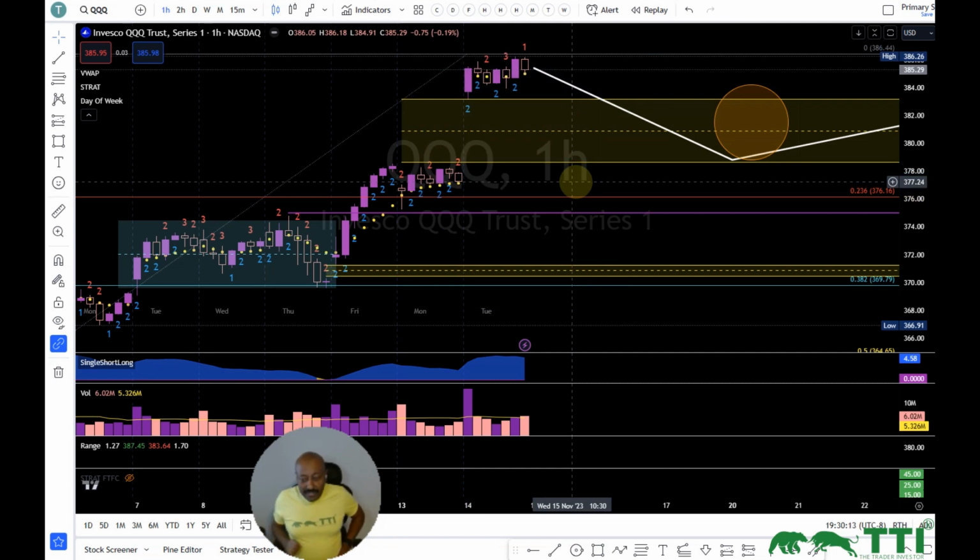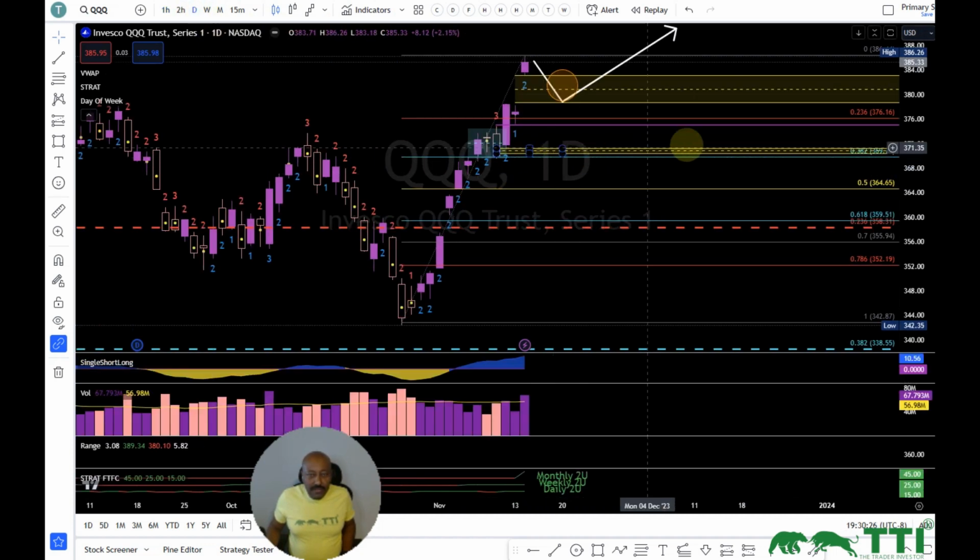Any other trade? No, I just focused on SPY and QQQ, and they're kind of identical in terms of their moves. So I just decided to go with one. I picked QQQ because I thought tech was a little stronger and would give me more of that extension move upwards.